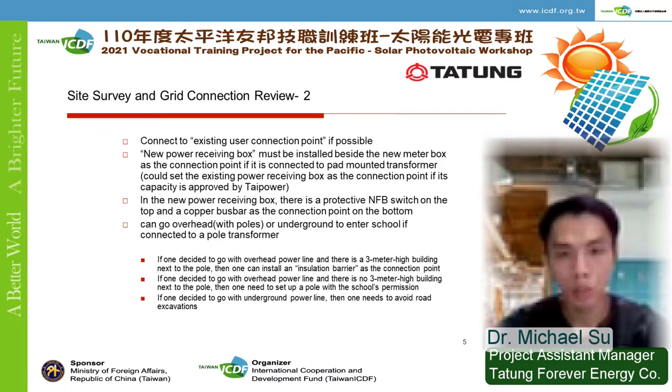In the past, when power consumption was not so highly demanded, we usually connected our network directly to the existing user connection points. So far, we only have word descriptions of them. Later, I'll show you some pictures for you to understand better. What are the user's connection points? If you open it up, you'll see the wires coming from the user connecting to TPC's cables directly with tape.